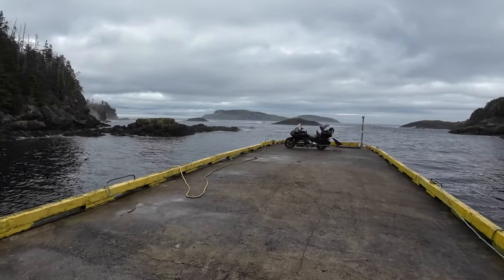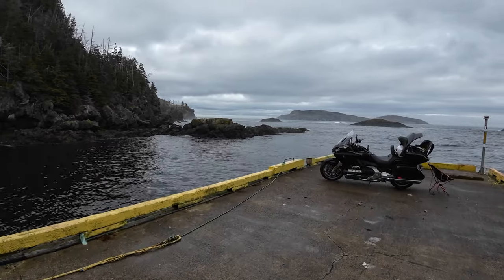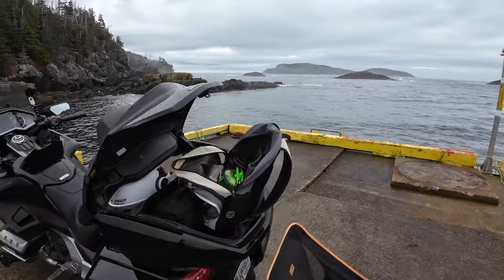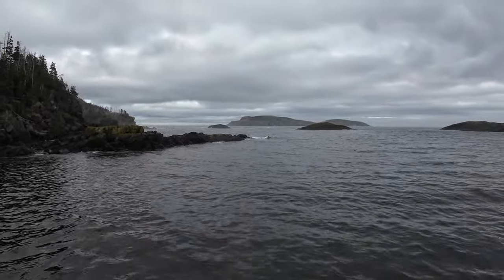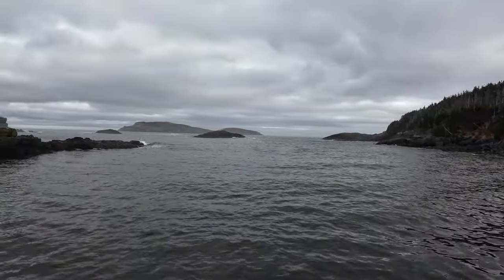One last taking in of the view. Some of those waves are hitting pretty hard over that way. I just caught it out of the corner of my eye. Alright, Bauline East, it's been a blast. Thanks for the coffee, and I'll see you on the motorcycle.